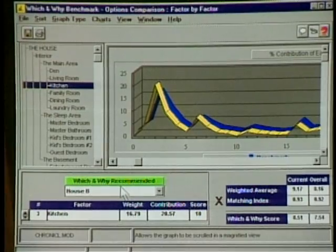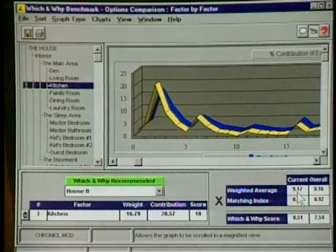So I could eyeball that graph and figure it out on my own, or the software says, hey, this is the best match based on what you're looking for. Yeah, and it gives you an analysis over here. It takes a weighted average and combines what we call a matching index, or the degree to which your option scores to your ideal benchmark, and comes out with a total Which and Why score, or an adjusted weighted average score. And that's what Which and Why recommends. Okay, so all I have to do is enter all the data, and it'll do the comparisons and calculations and say, this is really the one you like. Exactly. All right, and thanks very much.